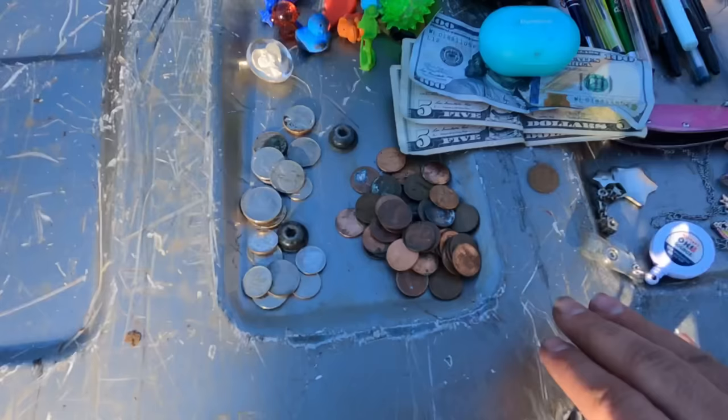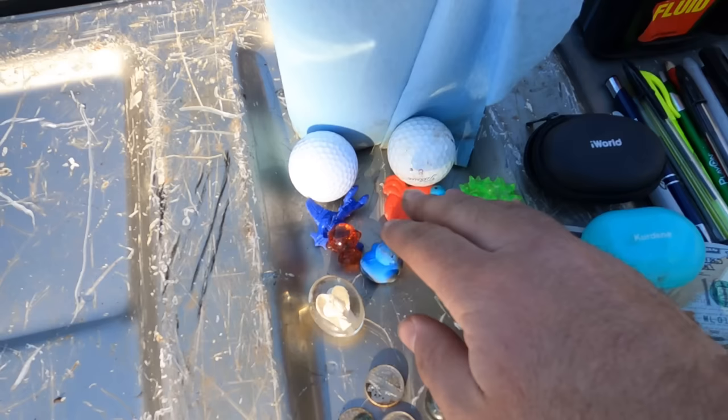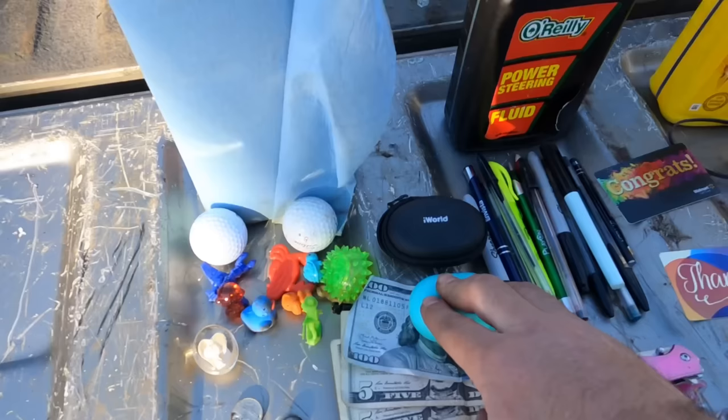And I did notice as I was going through it here, this is a 1957 wheat penny. So that's pretty cool. I'll throw that in my coin collection. We've got this little assortment of trinkets and golf balls here. We've got the shop towels. We've got the earbuds right here.